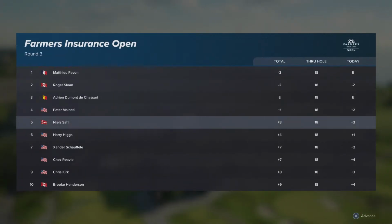Luke, top 5 is always a great position to be in, but I'm looking for more out of this player. I think we're going to see some good things happening.